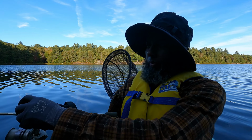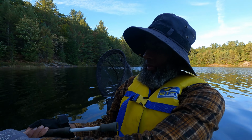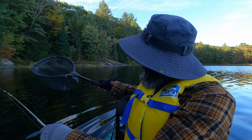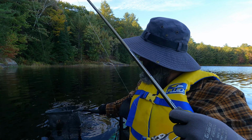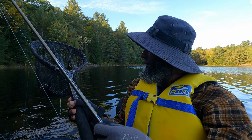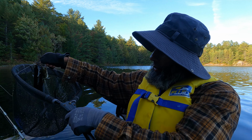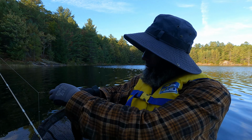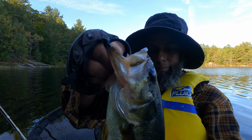Got a fish. Seems pretty big. Not really sure what that is. It's a nice largemouth. It's a nice eating size.